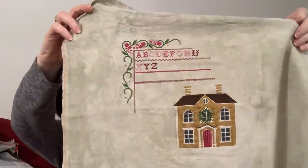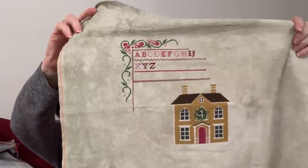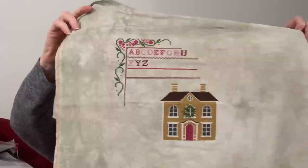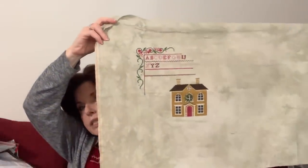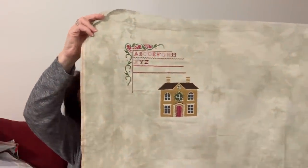This is on 16 count Aida in the color Heritage. And it says I changed out most of the colors on my notes there. And that's where I am. So I got the house done and some of the left-hand corner up there. This one's not super big. Piece of fabric's only that. So it doesn't go down a whole lot farther and goes across, of course, some. And I don't think I've touched this one this year.